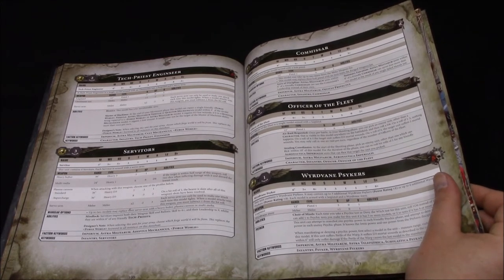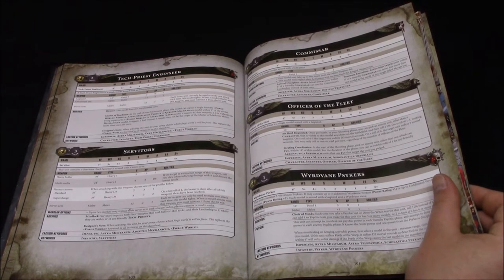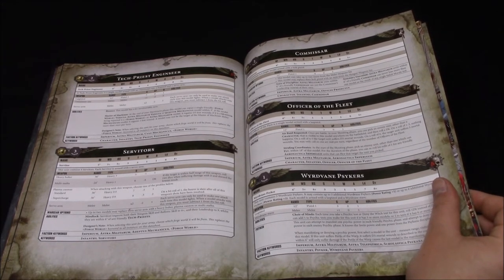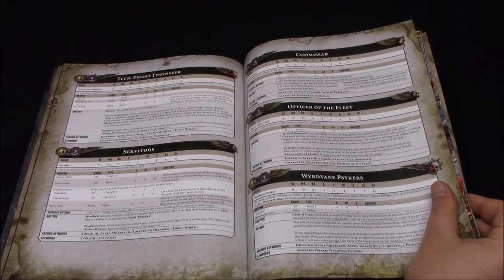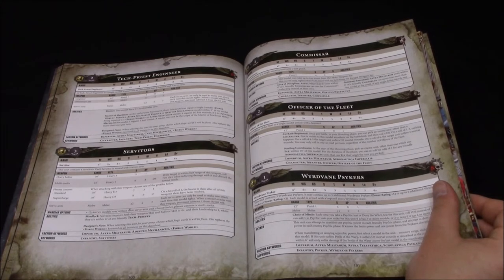Right, so a Commissar is a single model armed with a bolt pistol, so basically he has all the rules. He can access the weapons list, so he can take a plasma pistol, bolt pistol, power sword, power fist, power maul, that kind of thing. You can have access to all the similar rules that of the Lord Commissar and Commissar Yarrick.